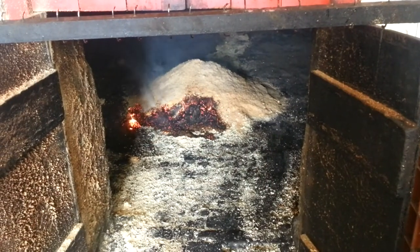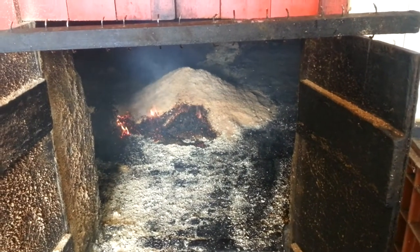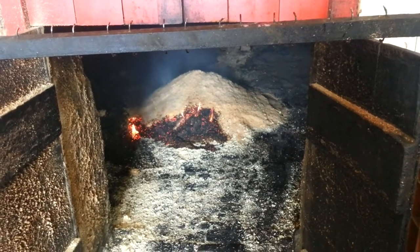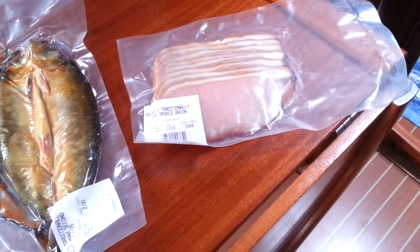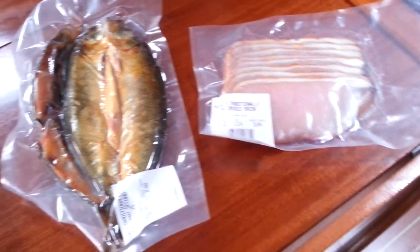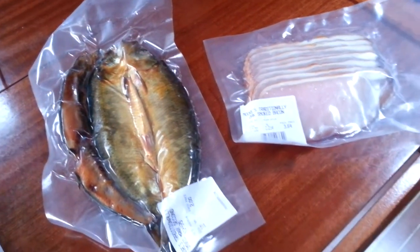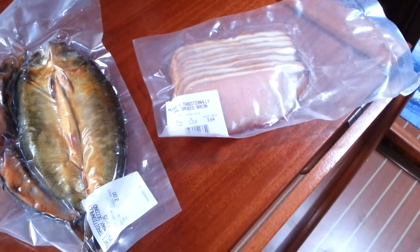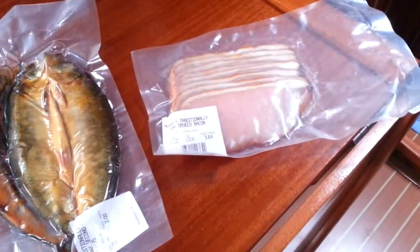They've actually lit this fire to start the chimney for tomorrow. He's lit the fire because it takes a day to get the place all warmed up. So I've bought some smoked bacon and I've bought some more of the kippers. So I'm going to cook something with the kippers a bit later. But for now, we're going to use the traditionally smoked bacon to make my lunch.